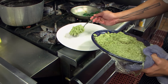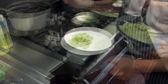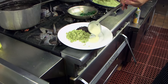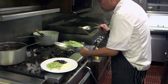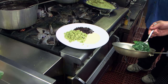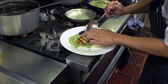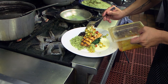For the plating of the salmon, the cilantro rice, black beans, cream sauce, and the spinach. Finish with pineapple mango salsa.